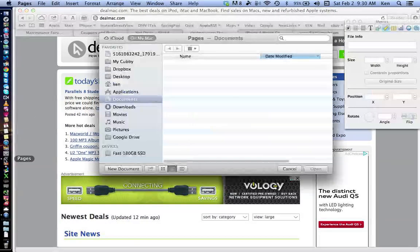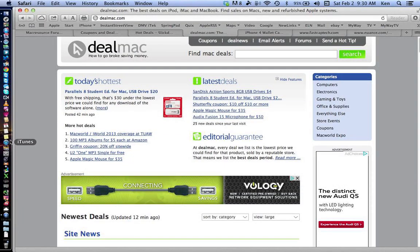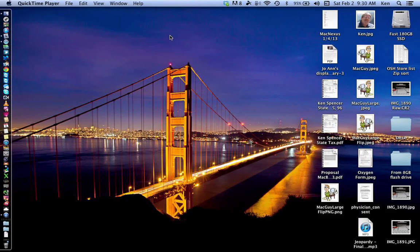All right, so Pages. Pages used to be part of iWork. Now they're broken in. Let me get rid of all this. There we go. Pages was part of the iWork suite, which is Pages, Numbers, and Keynote. Pages, I hate to say, is the equivalent of Word, because it's not. It's light years better, which hopefully you'll find out today. Numbers corresponds to Excel, and Keynote corresponds to PowerPoint. And hands down, they're so much better.